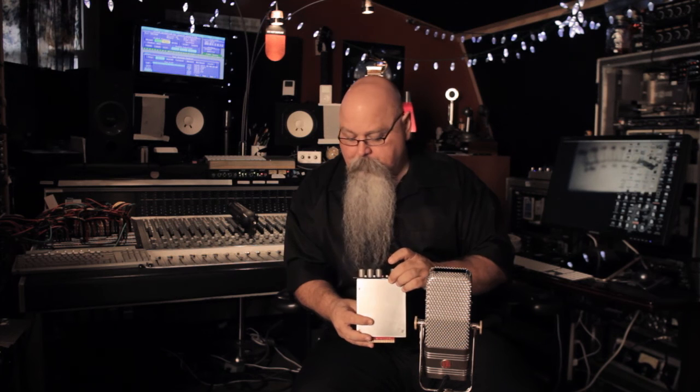But I've been using the R88 lately actually as a room mic out in front of the drums. It's something I kind of saw Chickarelli doing, and I thought I'd just steal it. And so I really like that a lot. That sounds really cool, depending on where you move it and where you put it in the right spot. It sounds really nice.